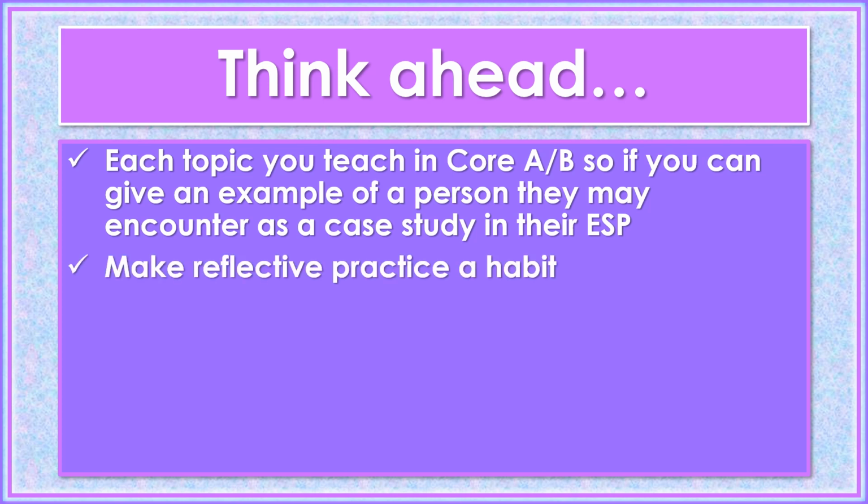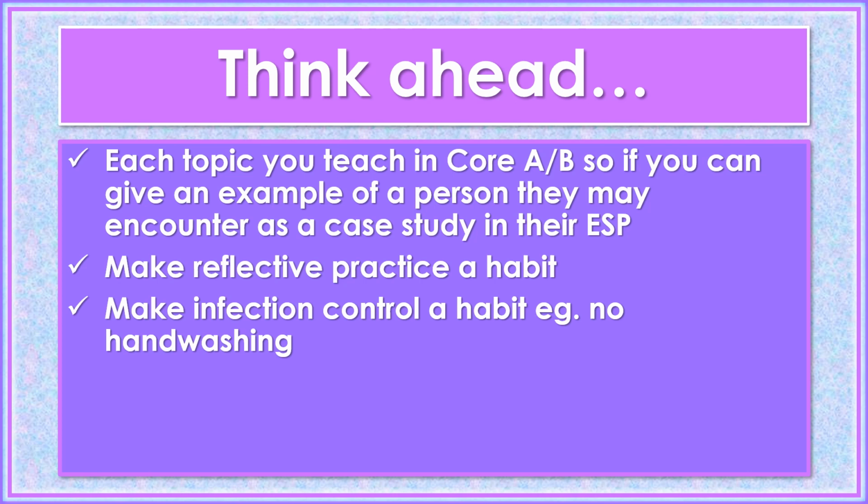Reflective practice, make it a habit. Make infection control a habit. So it says there no hand washing. That's clearly not what I'm supposed to have there.